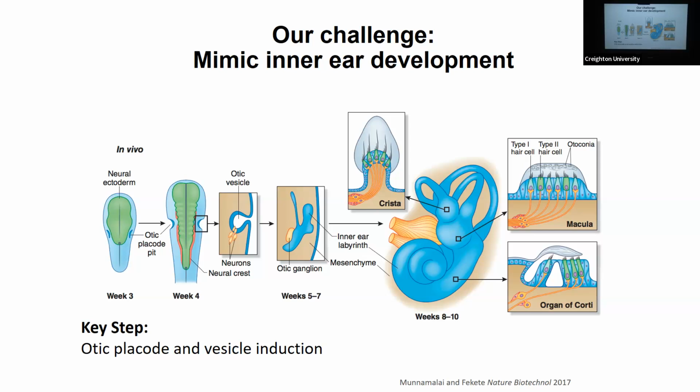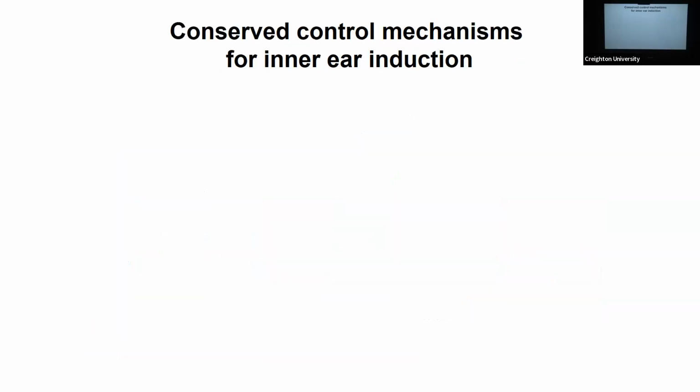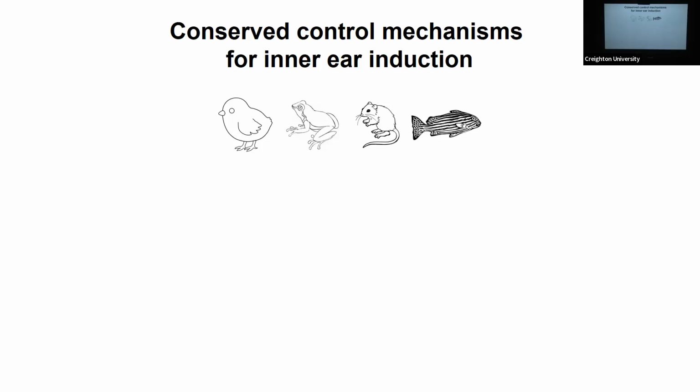And the key steps to recapitulating this process are really getting this otic placode and vesicle induction. So the work I did as a grad student and postdoc really focused on trying to better understand and apply the control mechanisms that cells see during development that induce these otic placodes, distilling down the wealth of information we had from the literature. Matt and Doris, your studies were really important for building a foundation of knowledge.